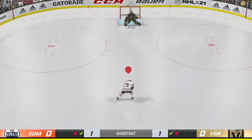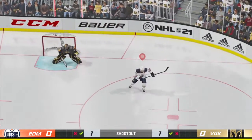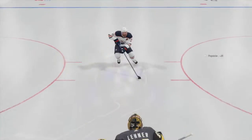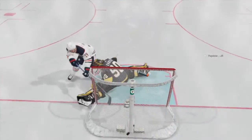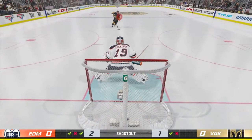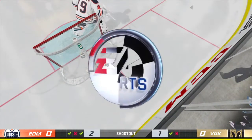Next shooter for the Oilers, number 29, Leon Draisaitl. He scores! Head up, pick the spot, and finish it off. Really nice job. Really difficult for the goalie to get a handle on where that puck goes off the backhand shot. And he comes up empty-handed on that one.